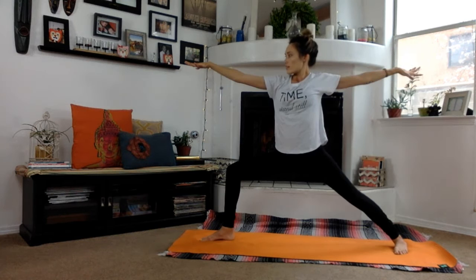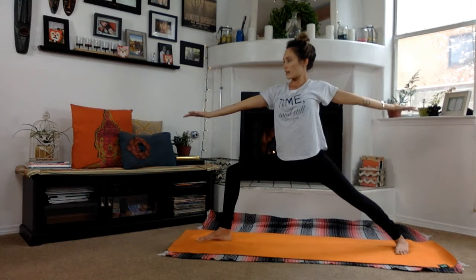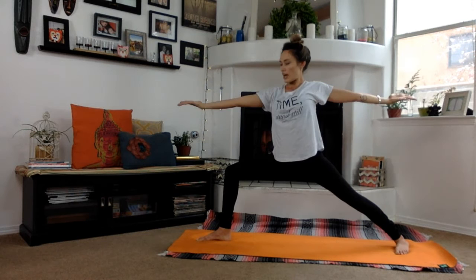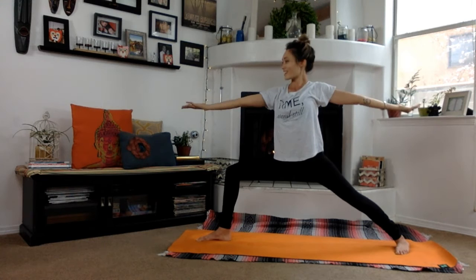Reach through the arms. Turn the palms face up. Inhale, pull the hands up. Exhale, lower. Again, inhale. Exhale, get a little deeper, maybe into the front thigh. Inhale. Exhale, two more. Inhale. Exhale. One more. Inhale. Exhale. So this heat we're building is helping us to unstick that energy, right?